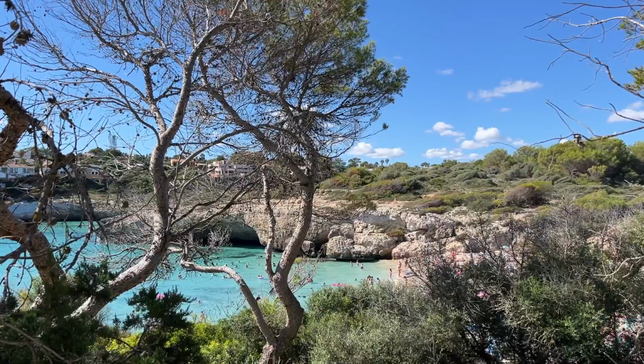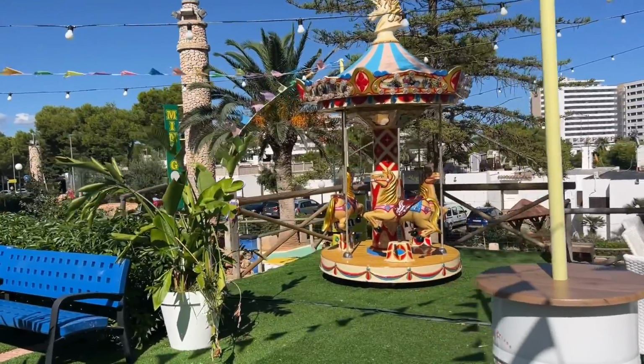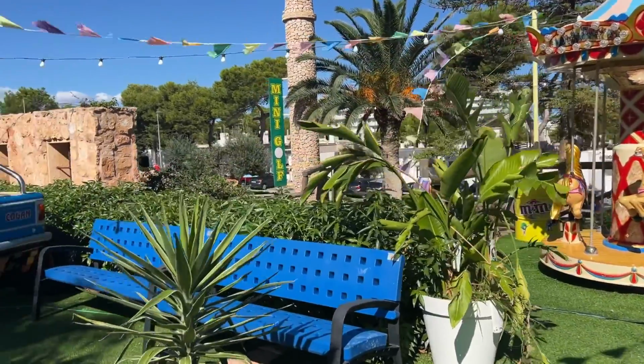So in my guide to the Cales de Mallorca, we're going to take a look at the pros and the cons of booking a holiday to this resort. Now, throughout the summer, I have been asked if the Calas de Mallorca is a great summer holiday destination.